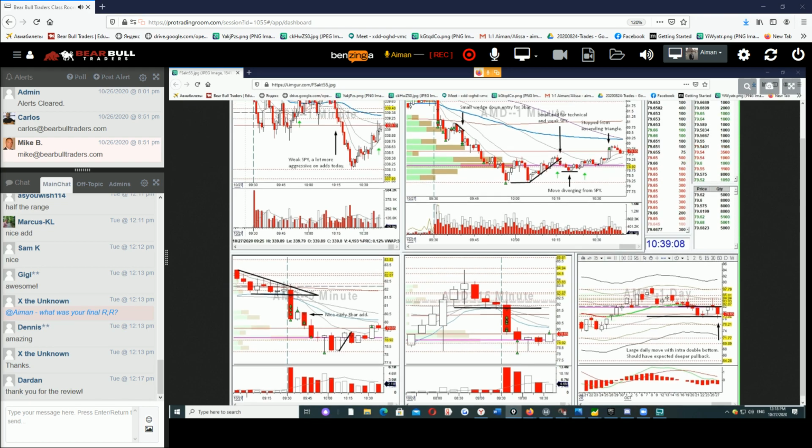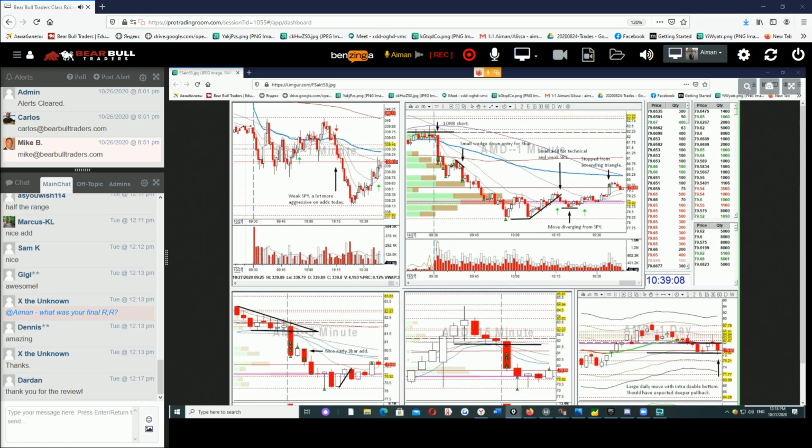Let's take a look at how you executed it. Where is your entry on the 1-minute chart? I can't see the entry on the 1-minute chart. Okay, this is the SPY, I see that. So that's your entry. The moment it's breaking and making a new 5-minute low, the moment it's breaking that level right there, you took the entry.